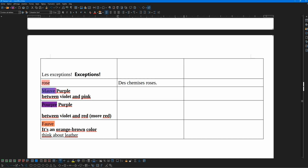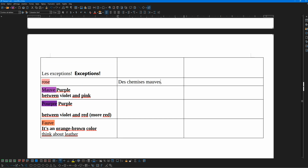Purple, mauve, that is a mix between violet and pink. I can say the same thing here, mauve. Purple between violet and red, or more red, more foncé, more dark. And fauve, it's an orange brown color. Think about leather. So all of these exceptions, you can conjugate them.